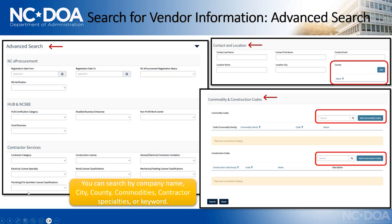There are contractor services here. So if you're looking for a particular contractor, that's a little bit more on the construction and building side. But if you're doing something related to facilities, you may have an interest in that. You can also search by contact and location. Like if you know their email, but you forgot their company name or the name of the guy that you were talking to, you can put that contact email in there and do a search on that.